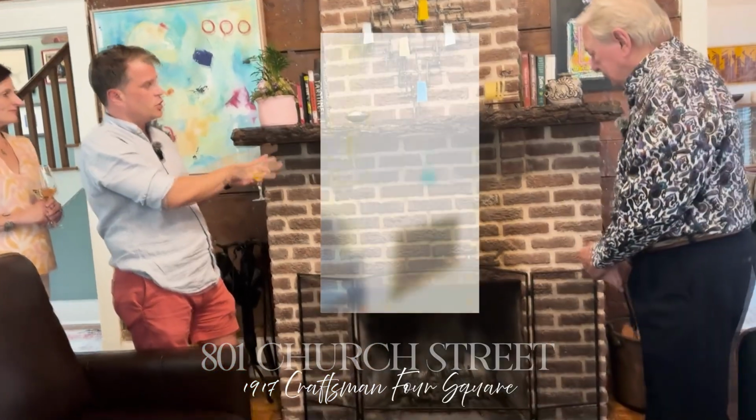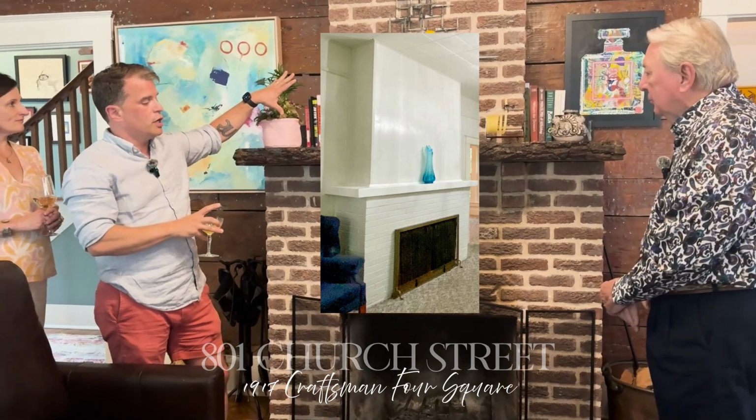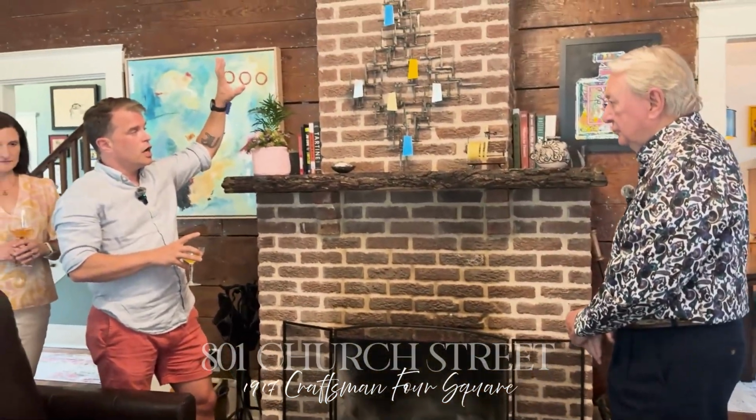In this room, we covered the existing fireplace, which had sunken, with this fireplace. So the existing one is still under there in the same shape, but we had to stabilize it and secure it by running a steel flue or steel cylinder up the chimney, and then built this fireplace over it.